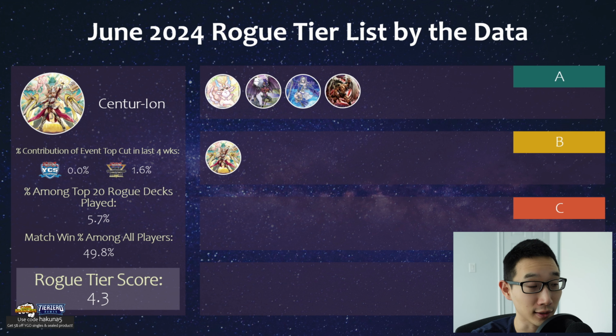And then we have Centur-Ion. This has also been a very nice little contender. Unfortunately, no YCS top, but you know what, still, regional level wise, doing really well. Calamity Lock is still a thing. It's still very strong if they can pull it off.